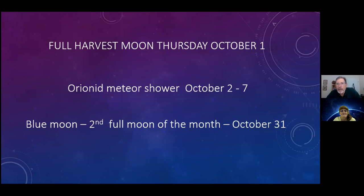Orionid meteor shower, October 2nd through the 7th. Remember that meteor showers are best seen after midnight, and meteor showers are named for the constellation from which the meteors seem to radiate. So I think most folks are familiar with Orion the Hunter. Orion the Hunter is going to be poking his head up in our night skies come mid to late November. Right now, he's still up after midnight.